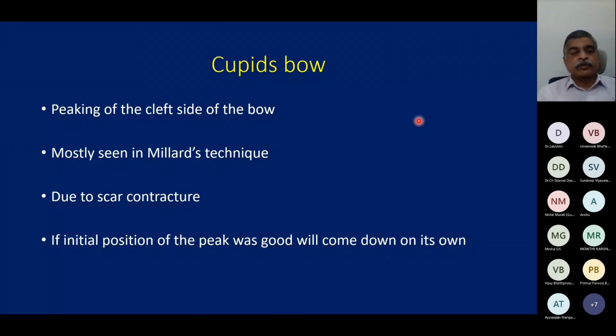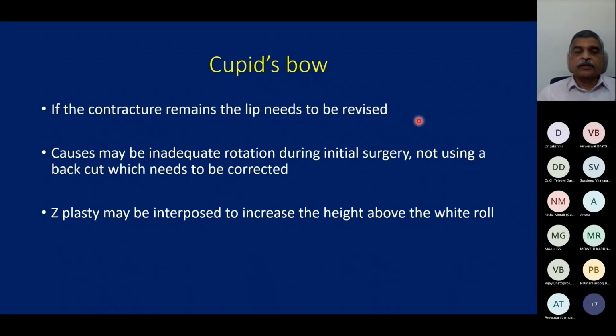When you look at the Cupid's bow, there is a peaking of the cleft side of the bow. It's mostly seen in Millard's technique because it's a straight line scar, so it tends to contract a lot. It's due to the scar contracture. But if the initial position of the peak was good on table when we repair it, it will come down on its own, as we mentioned, around probably here. If it doesn't, probably it needs some correction.